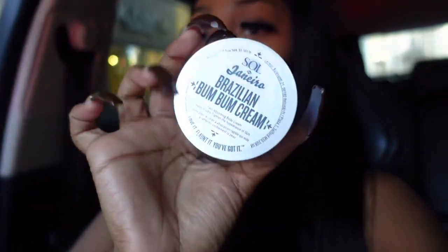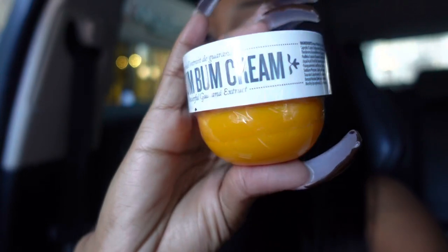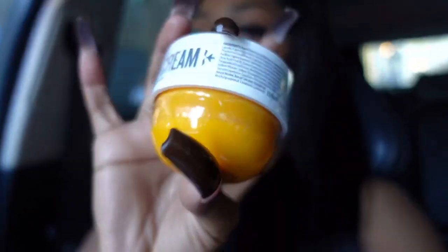Brazilian Bum Bum Cream. I got this from Kyra Armonique. She be using this. She said it's really good and it smells really good. So, girl, I'm going to try this out for you because I never tried it before. So, yeah. That's all I got.